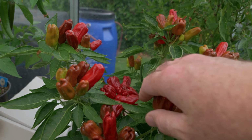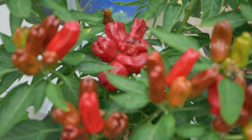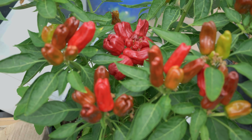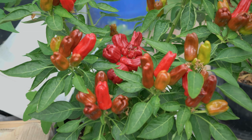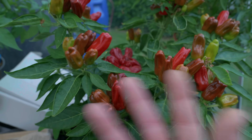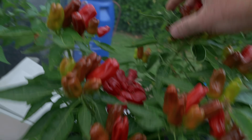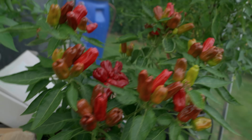So I showed you the Turkish flower in the last garden update, and it was just the middle over here that was ripening up, but all the ones around the edges are ripening up too. It's such a gorgeous, gorgeous plant. Look at that thing. All of these just like little flowers on each of these stems. Such a unique plant. I really do love growing it.